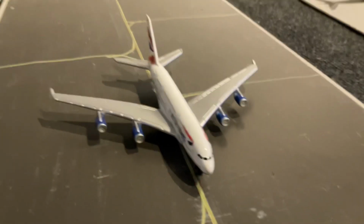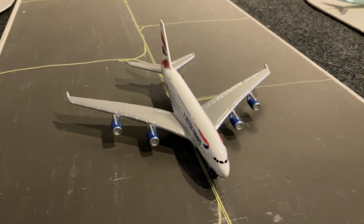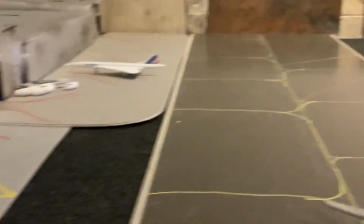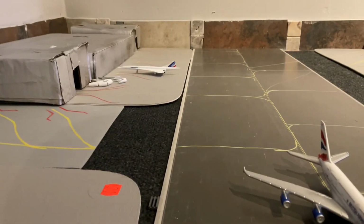Over here, we have a British Airways A380 just taxiing to the terminal after finishing up its maintenance check at the Airbus plant. Oh yeah, speaking of the Airbus plant, one of the Concordes is almost done and will be handed to the Heritage Museum, which is here.